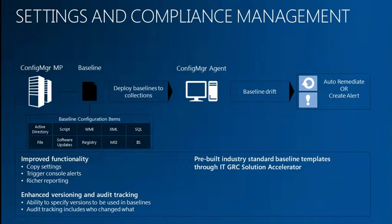The baseline configuration item supports all those instrumentation methods: AD, file, SQL, a variety of means of getting at that data. Improved functionality includes the ability to copy settings and copy baselines between each other to make it easy to customize. We talked about true console alerts and some richer reporting features around that. We also have beefed up the versioning and audit tracking, to make it easier to track different versions of baselines. I think some of these get pretty complex, so you actually want to be able to do that within the console. The other thing is there's quite a library growing of existing templates. So compliance, government compliance, energy compliance, they are out on the web now as part of the GRC Solution Accelerator. That really is adding value of content to this infrastructure. It's really making it very valuable.